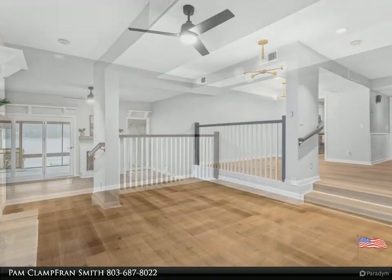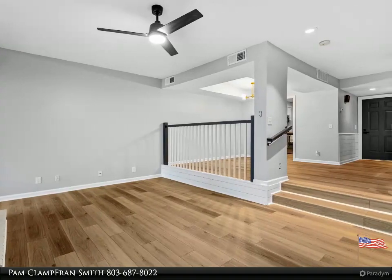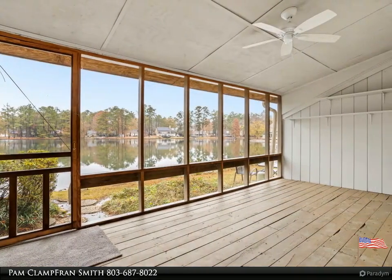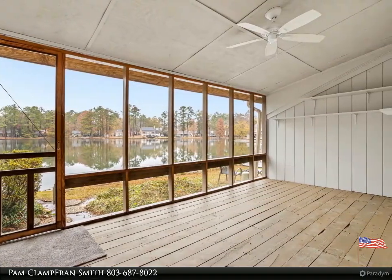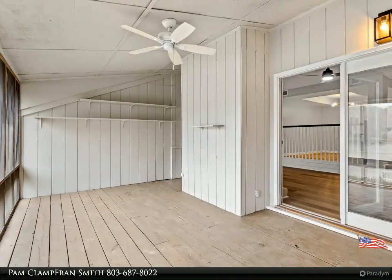New LVP flooring throughout the downstairs, and new carpet up. New plumbing, hot water heater and light fixtures and fresh paint throughout. New indoor HVAC unit. Stainless steel appliances in kitchen, with tile backsplash and granite countertops.